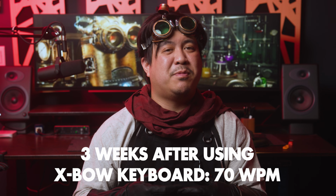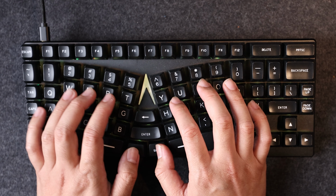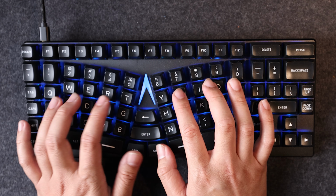Even after 3 weeks of using the keyboard consistently, I'm still only about 70 words per minute on average. I will say though that I have discovered the benefit of having the shift key breaking up the spacebar. Rather than having to hold down the shift key with my weaker pinky, I can use my thumb. This reduces movement and it definitely is less fatiguing.